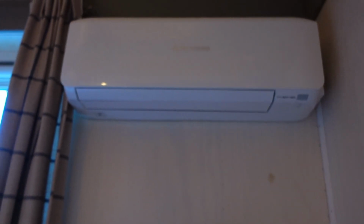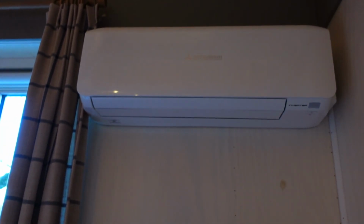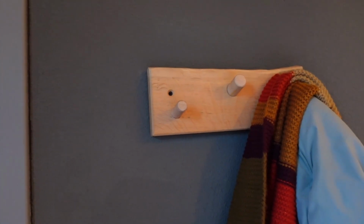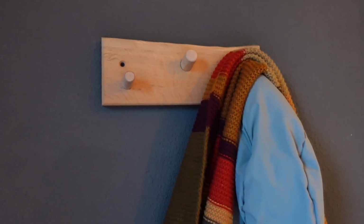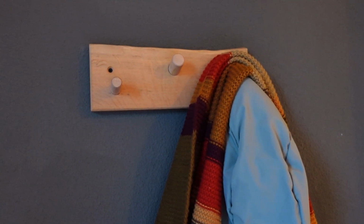Then you also have an aircon unit, which we obviously didn't use this trip, but if you come in summer, there is aircon. Over here to the side, you have some hooks. You can hang coats, scarves, anything you like on these hooks.